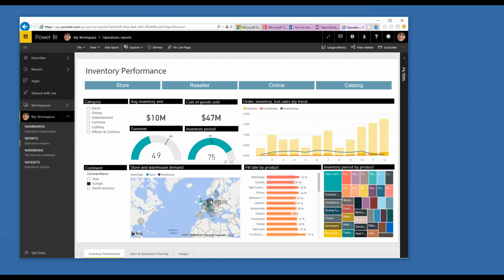So using the map, we can select an individual store or warehouse location to filter the report data down to that level. So we chose Hamburg. The chart on the right shows the fill rate and inventory period by product. The fill rate indicates as a percentage how many orders we fully filled or shipped for a given product. For the Hamburg warehouse, we have a very low fill rate for wall frames and wardrobes, indicating an inventory problem. So again, I can address that.